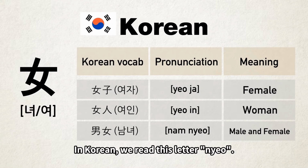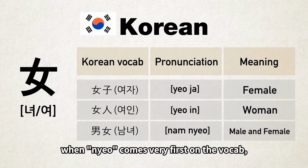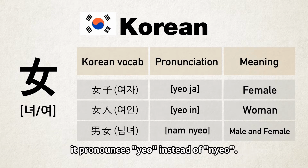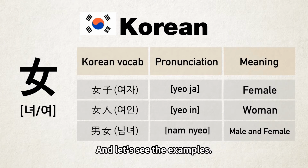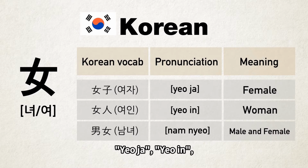In Korean, we read this letter nya. But for ease of pronunciation, when nya comes very first in the vocab, it is pronounced ya instead of nya. And let's see the examples. 여자, 여인, 남녀.